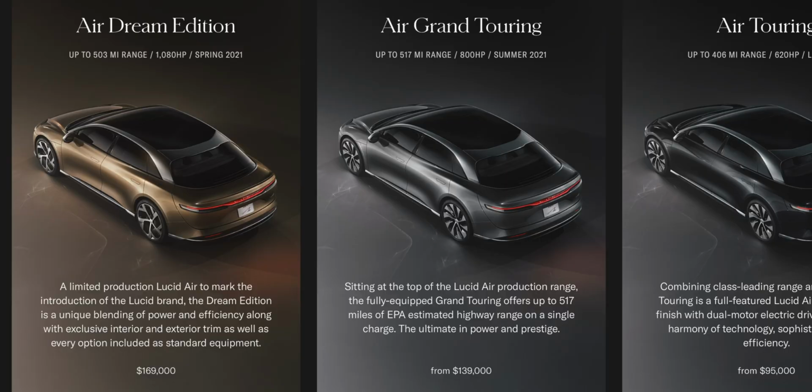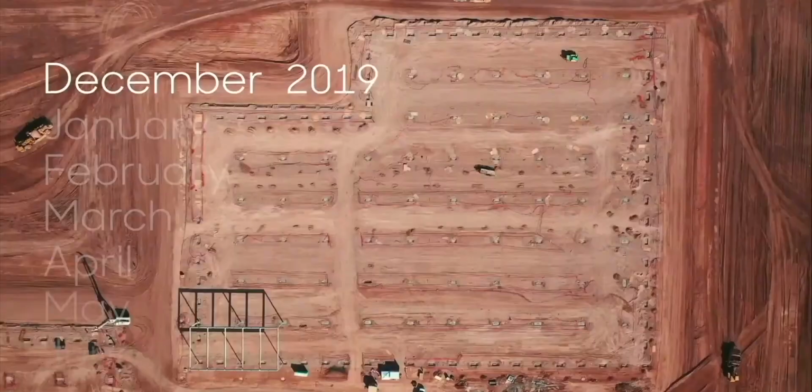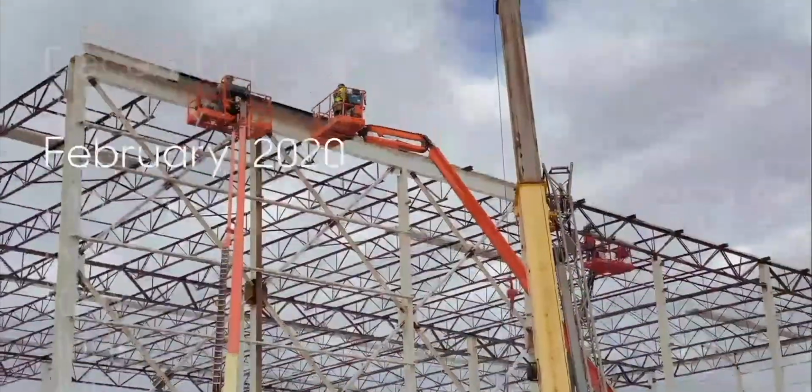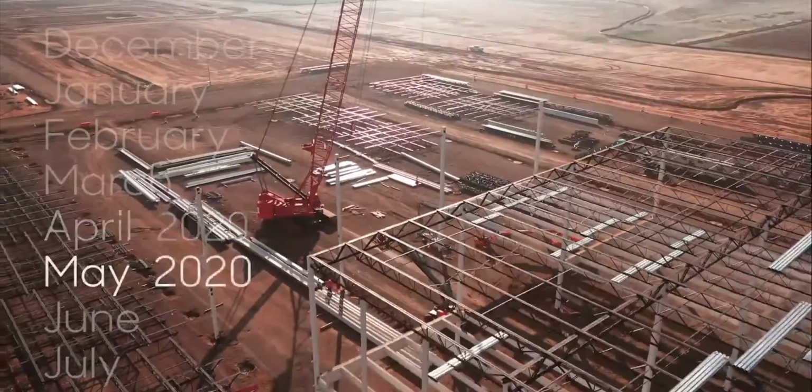Now, the Air Dream Edition has about 503 miles of range. That's what's actually predicted, and it's going to come out literally in the spring of next year. And their factory is already up and running, so we can actually expect to see this model pretty quickly. It's going to come out and pretty much demolish that really top end market, competing with the S-Class, maybe the BMW 7 Series, maybe even a Rolls-Royce, like a lower end Rolls-Royce, who knows.